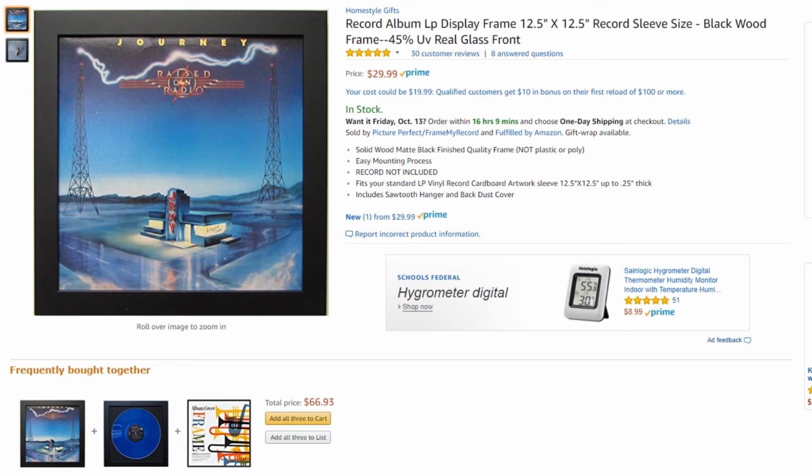So if you're looking for a nice way to display some rare records, or just records that you love that you want to show off to people, definitely look into these. The UV coating is super important, and something that I was not thinking about when I got my first set of frames. So if you want something that'll make your record collection look the best it possibly can on the wall, definitely check these out.